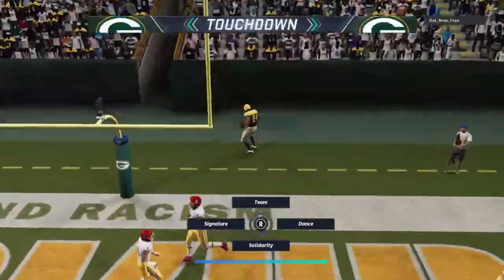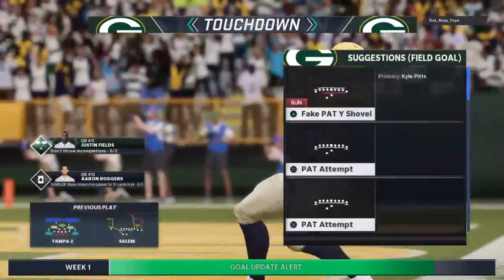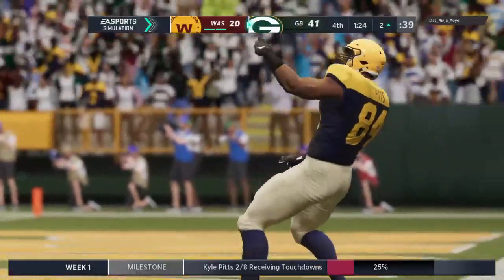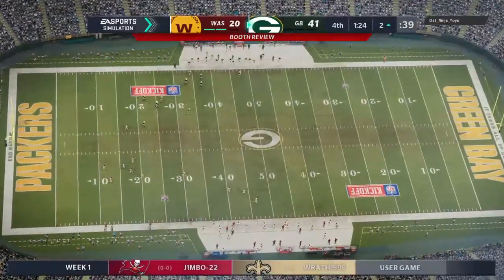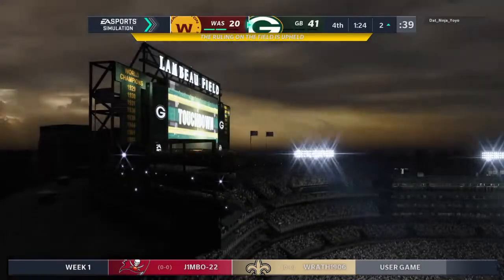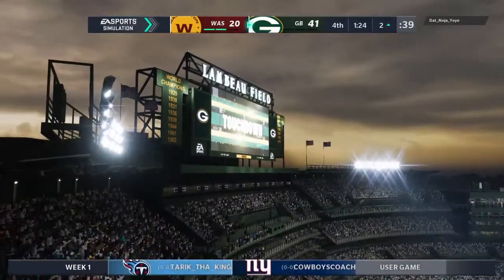Touchdown, Packers. A 12-yard touchdown grab. And the Packers add on to their lead. I think all teams probably like seeing that schedule for the first time, looking at week 1. Oh, good, we're at home. This is why you want to be home in week 1. They're looking sharp. And I agree with you totally.